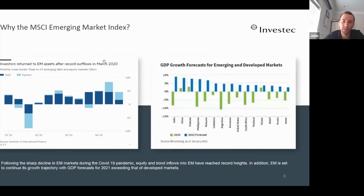equities. On the right, we are looking at the GDP forecasts and historicals for these emerging market economies. The green lines here show how the GDPs did last year. And typically we saw a GDP loss of between 5% and 10% for most of these economies. The blue lines here show the forecasts for these same countries for 2021. And you'll notice across the board, the GDP forecasts are positive, I think an average of 7% forecast for this year of growth.